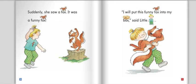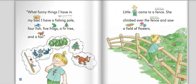Suddenly she saw a fox. It was a funny fox. I will put this funny fox into my box, said little F. What funny things I have in my box. I have a fishing pole, 4 fish, 5 frogs, a fir tree, and a fox.